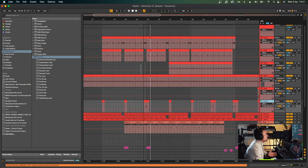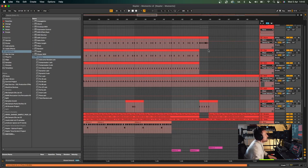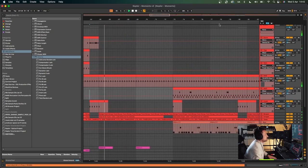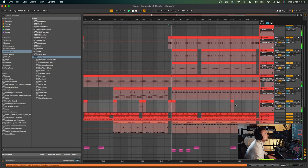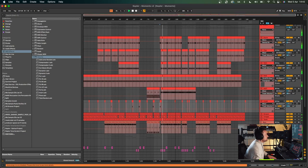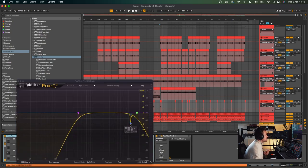And then, so at points, we've just got these three crashes, and then at other points, like when we're going into a big change, we've got these. And then also here. And processing wise, I've just shortened it so it's a nice short crash. I've sent it to the reverb. I've taken out a bit of the top end and a resonance that I didn't like, and also rolled out the bottom end.